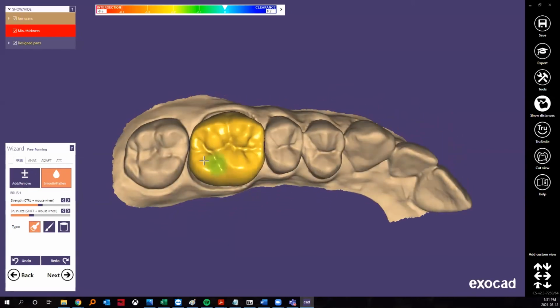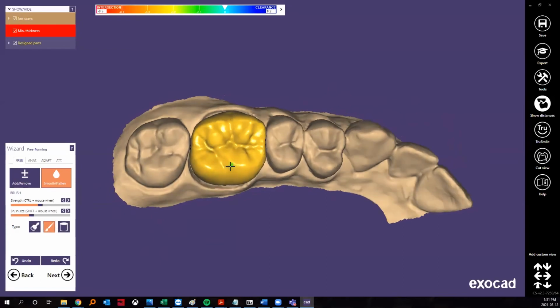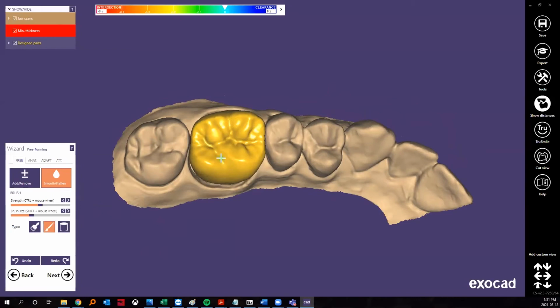So we have different tools. This is an add tool where it will blend all the surrounding material around this circle that you see, that green circle. This is our carving tool, where I can actually carve out anatomy if I want.